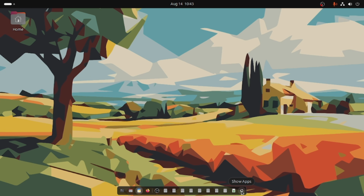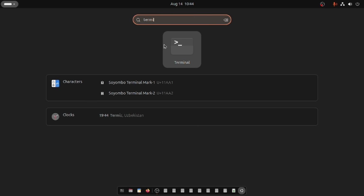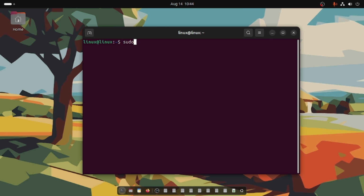Method 1. Edit the GRUB config file, which is the most reliable way. Open your terminal. You can find it in the apps menu or use the shortcut Ctrl plus Alt plus T. Now type this command and hit enter: sudo nano /etc/default/grub. Enter your password when prompted.